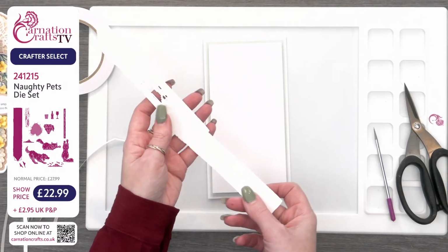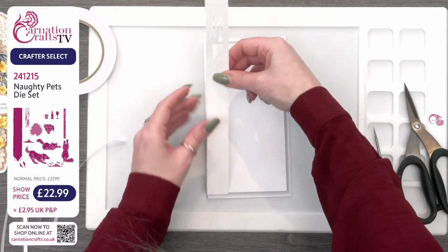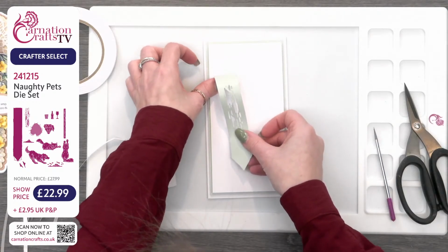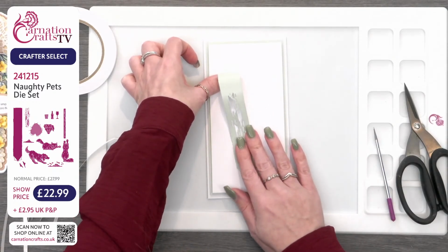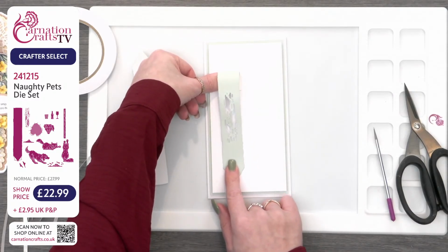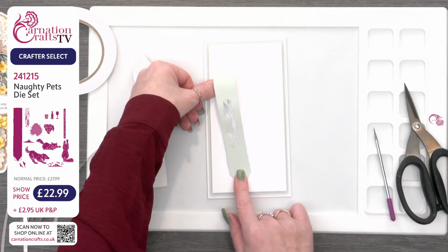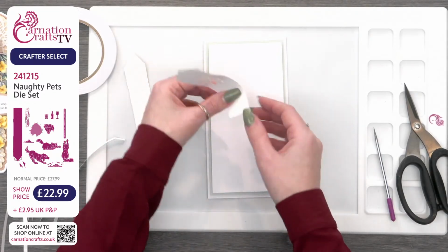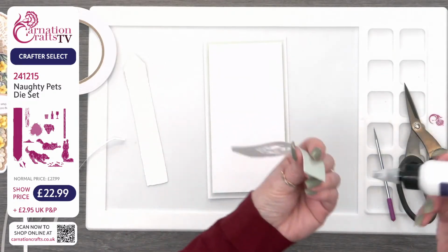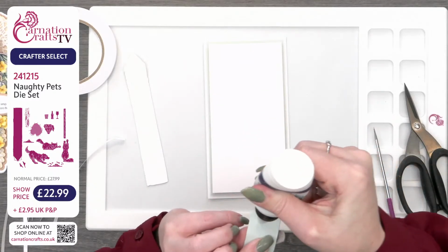Is going to sit on there. And then what I'm going to do, oh, actually, I don't need to do that now because I haven't cut it. We're going to do it like that, so it looks as if the cat has pulled the paper down. So I'm going to glue that bit, and I'm going to fold it over on itself, so it looks as if it's come down. So I'm going to put a little bit of glue on the back. I'll just use glue.